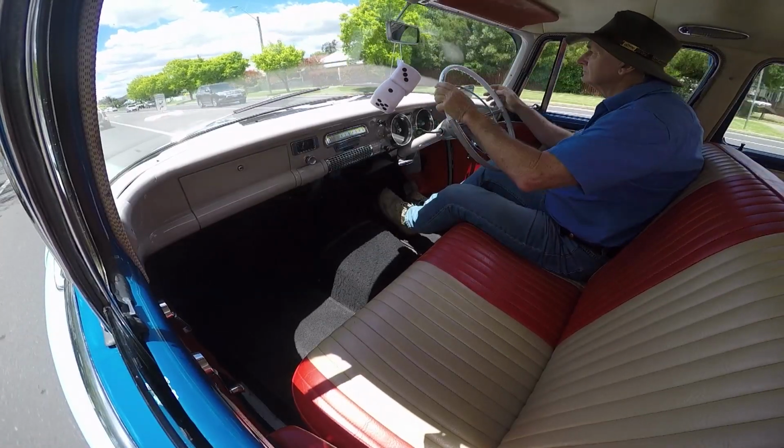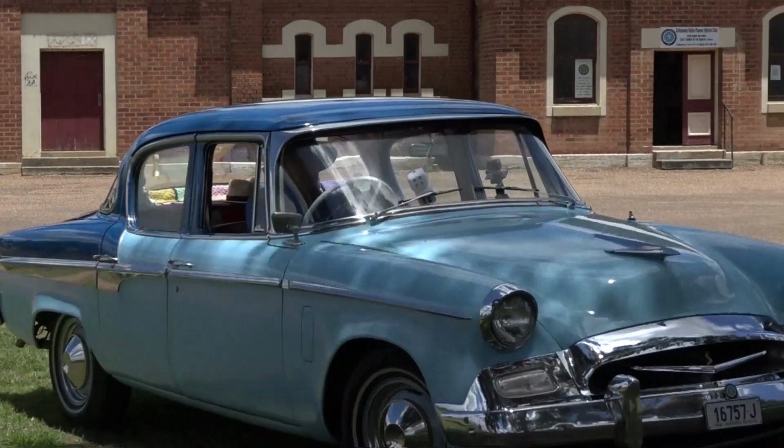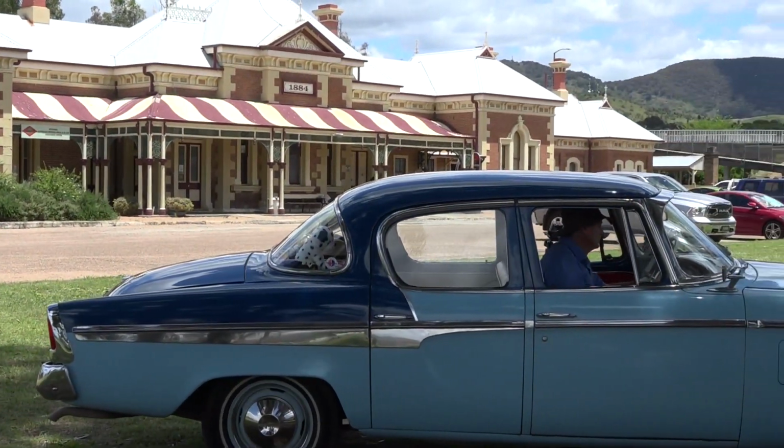On the freeway, it'll run at 110 k's all day, and it doesn't feel like it's working. For a comparatively small 6-cylinder engine, it pushes a fairly heavy car along really well.